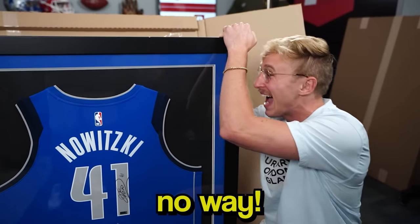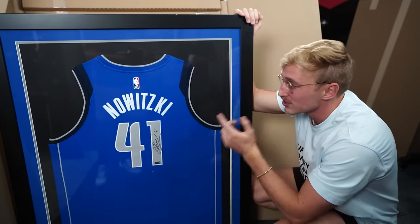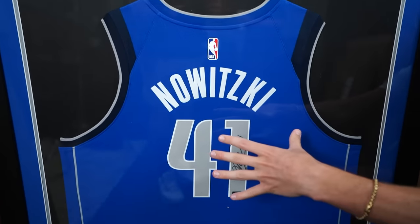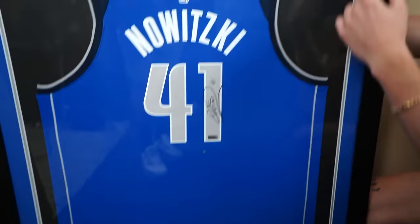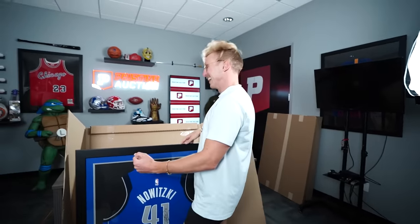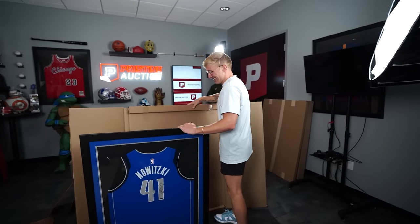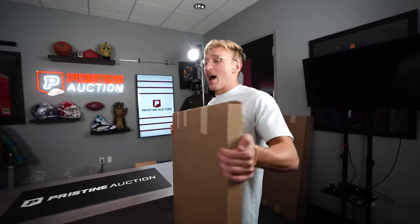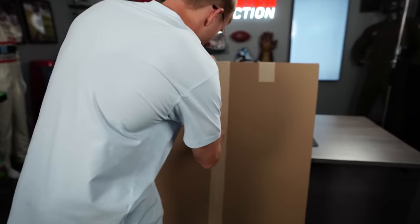No way! This is so sick. And this is the exact jersey I wore too. Like it was this Mavericks colorway, like the royal blue and the navy with the gray on the... Oh my god. Oh, that's so sick. No way. Oh my god. Holy shit. Greatest power forward of all time. Woo! All right, boys. Hold on. I don't know how, but our first ever NBA mystery box might literally be one of the craziest ones we've ever done. Who's up next, baby?